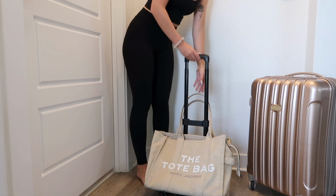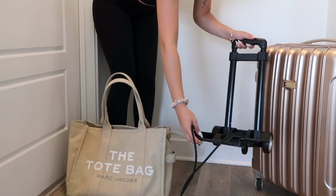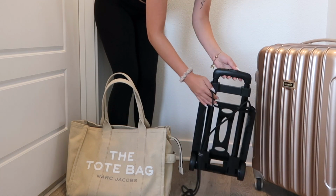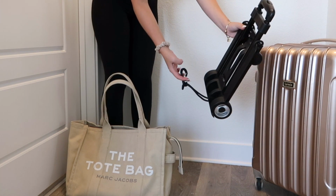It has a trolley sleeve. I love when I can just throw it over my little carry-on wheel bag and go. But sometimes I'm checking bags and then I don't want to have the personal item across my chest. It's just not a comfy bag.